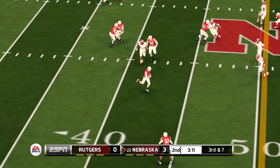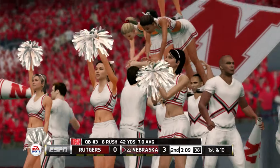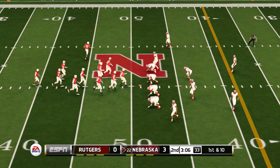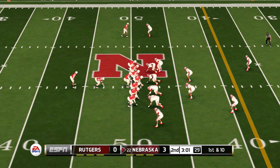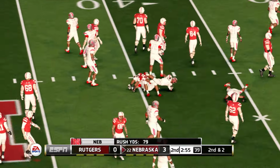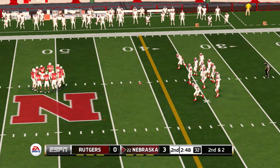Close. He's on the run. Now he's going to run and watch out. He's taken down at about the 49. From the 49-yard line, first down. Makes it to the 41. That's good for a gain of 8 yards. That makes it second and two.